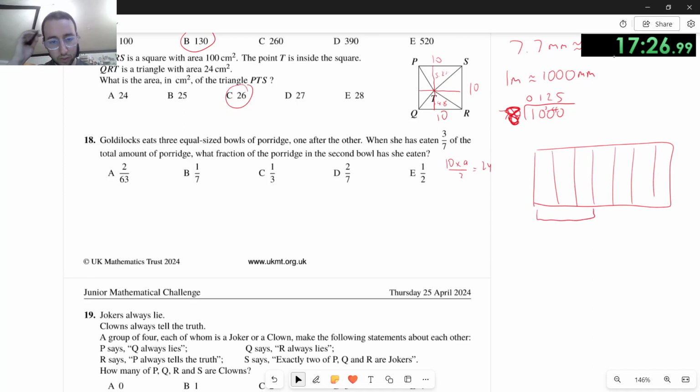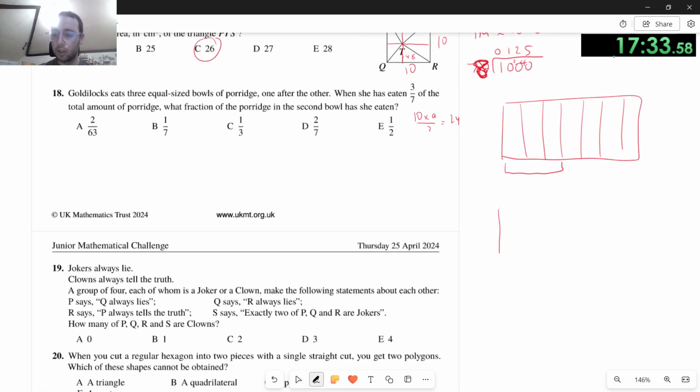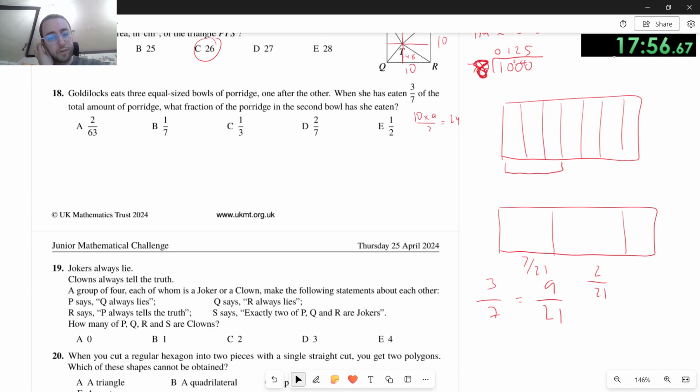So she's eaten this amount that it's of. So I have 21. So each bowl is 7 servings long. And when she's 3/7 the total amount, 3/7 is 9/21. Each one is 7/21, so she's 2/21 of the way through. Oh, through the set. That's 7 over 21, that's 7 over 21, that's 7 over 21. And then when she's in 3/7 of the total amount, 9/21, so she's here, she's eaten 9. So this is 9/21.